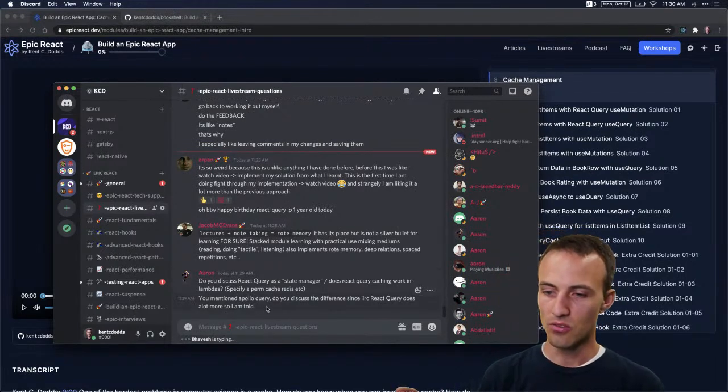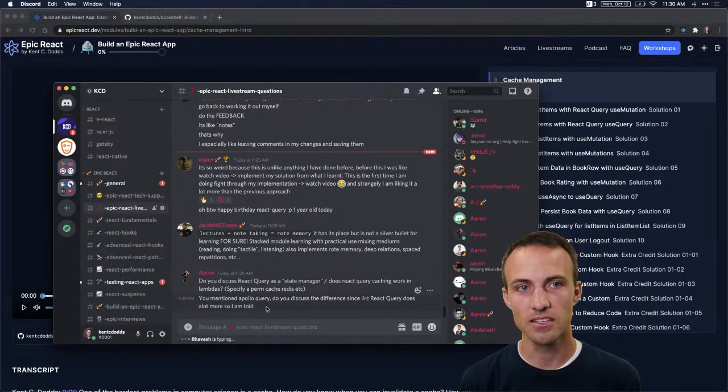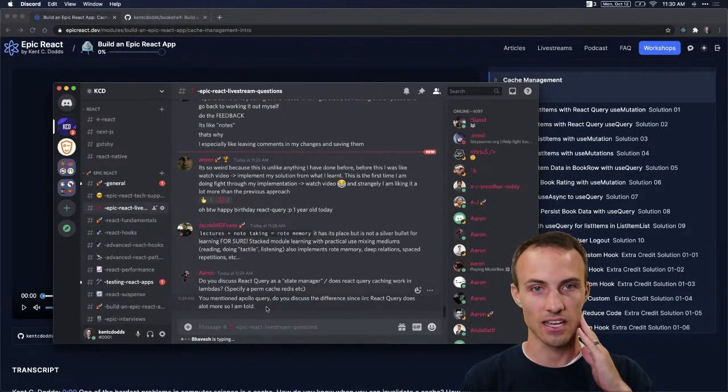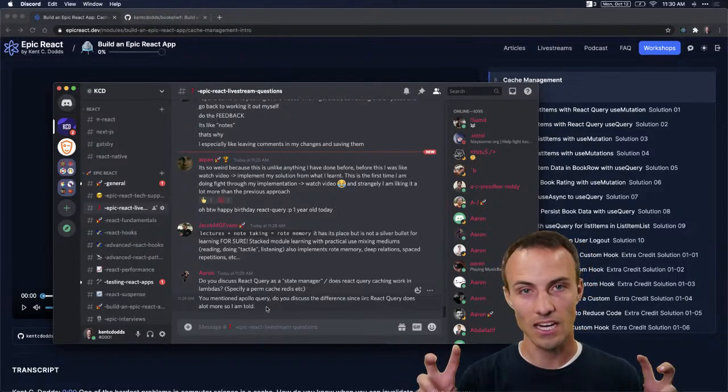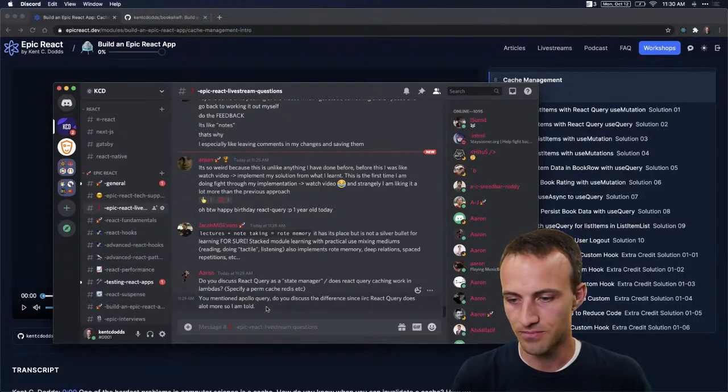Yeah. So React Query is a cache manager. State is stuff that's on the client that you're managing. Everything you get from the server, you're not managing that state. You're just referencing that as a cache. And so React Query is a cache manager, and it's awesome. I freaking love it.